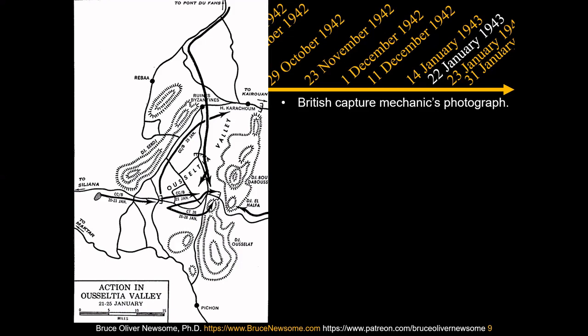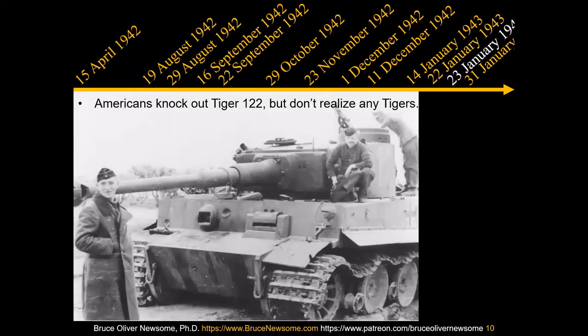The intelligence that I write about is almost exclusively found in the Tank Museum because of the transfer of intelligence from the School of Tank Technology when that was closed down after the Second World War, and its documents were transferred to the Tank Museum. That contains most of the intelligence that has survived from the Second World War on the Western Allied side. So the photograph hasn't survived, but we know it was distributed.